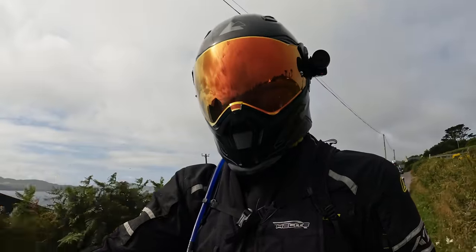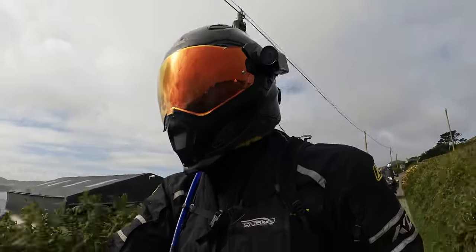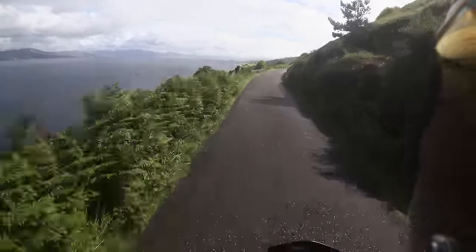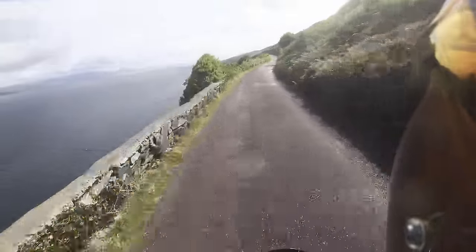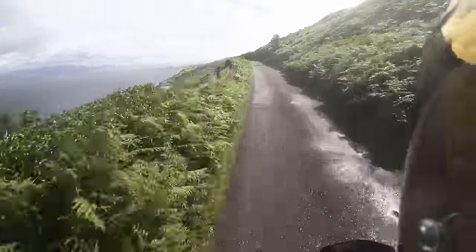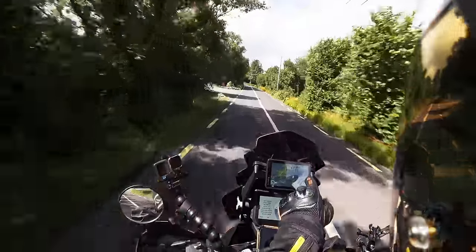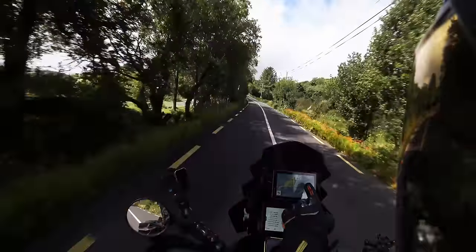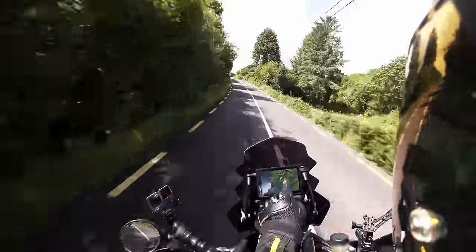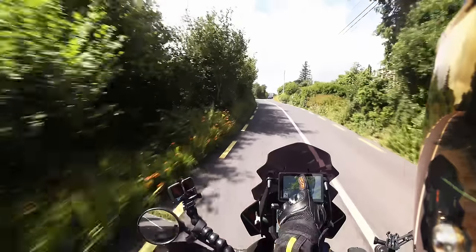Met some other Germans. I haven't really seen many bikers here yet. So this road has been going on for quite some time, offering this spectacular view. We are on the Ring of Beara, and it's got an orange, yellowish arrow. And so we're going to make our way all the way down to the end of the tip, and then come back up again.